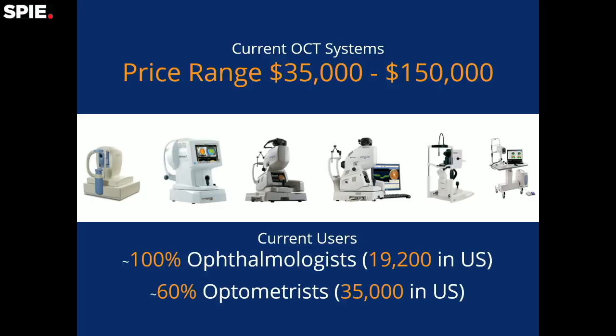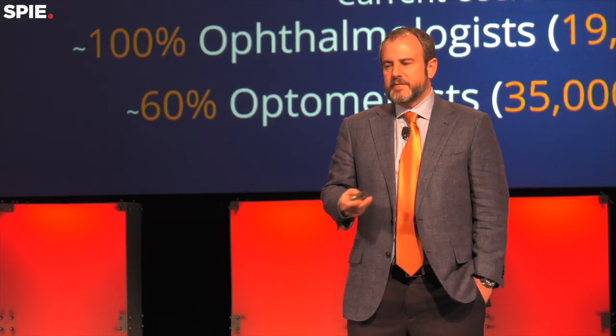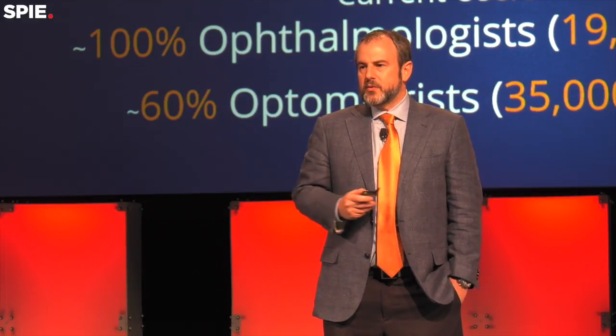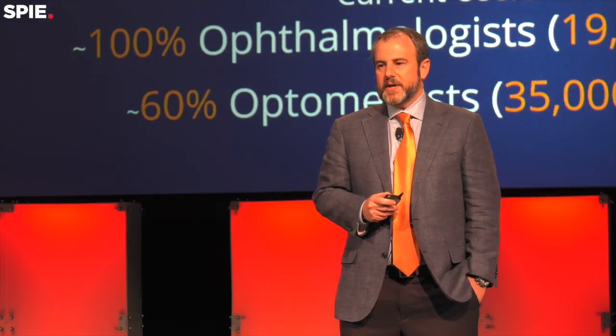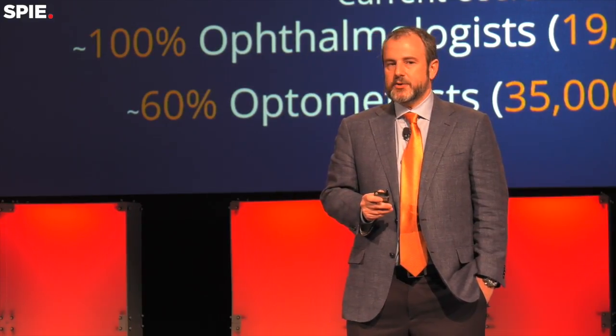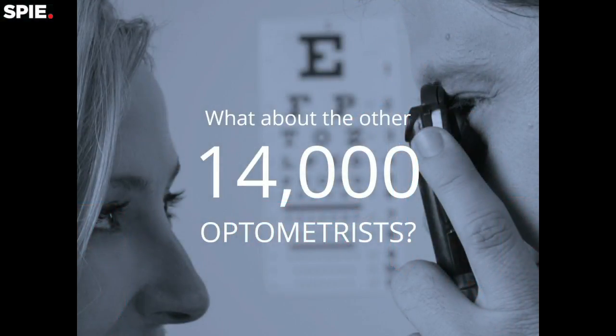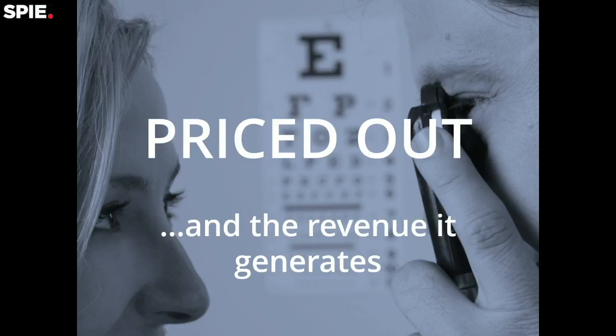However, OCT systems cost anywhere from $35,000 to $150,000. And that means that even though ophthalmologists have a lot of access to them, they have to send their patients to a big eye center or a big hospital in order for them to get scanned. Another group would love to have more access to this, and that's optometrists. Many optometrists perform eye exams for their patients, but only 60% of optometrists have access to an OCT machine. And again, it tends to be at a centralized location. So what can we do for those other 14,000 optometrists in the US? They're priced out of the market. They're eager to provide OCT care to their patients, and they're eager to get the revenue that can be generated.